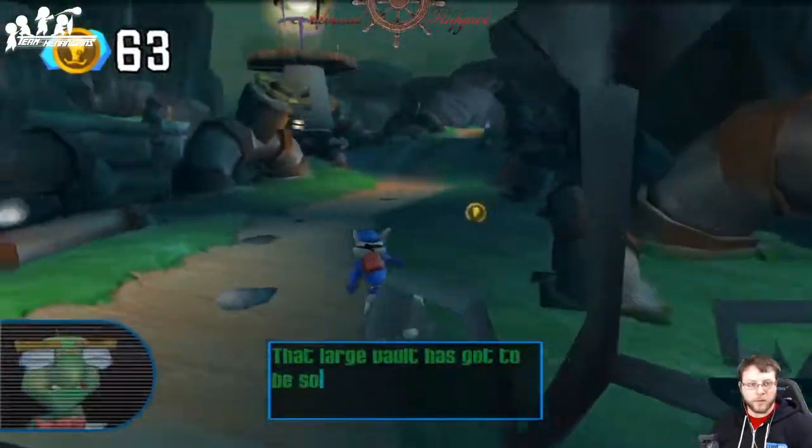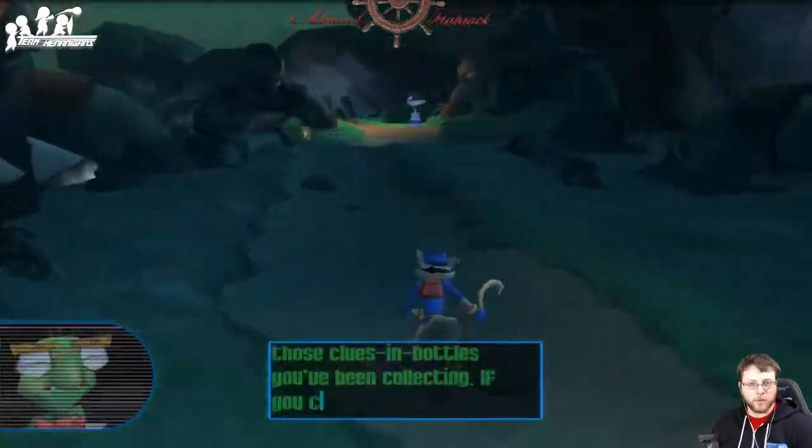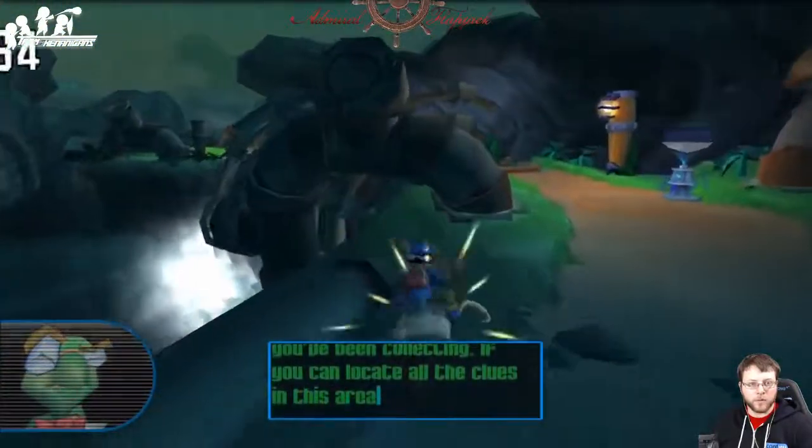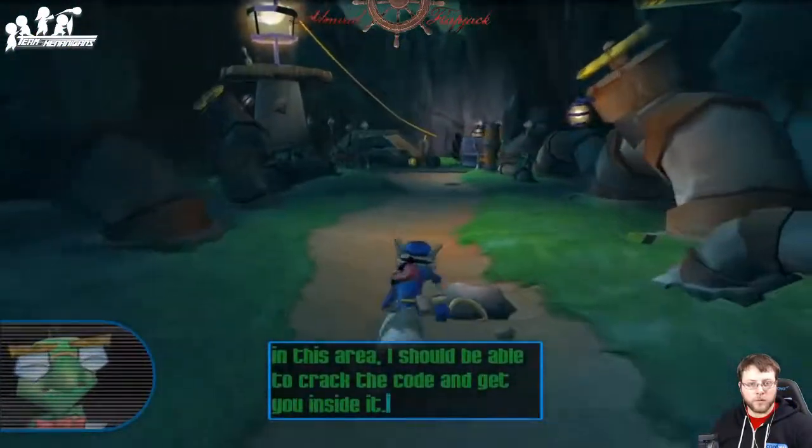Large vault has got to be somehow related to those clues and bottles you've been collecting. If you can locate all the clues in this area, I should be able to crack the code and get you inside it.